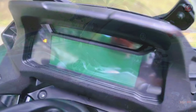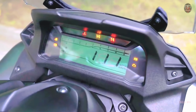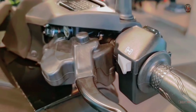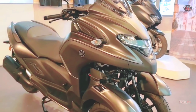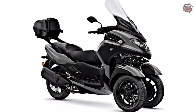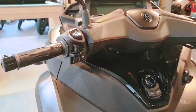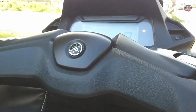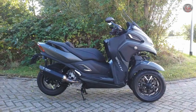For either of these models, you will get a special dual seat, along with leather paneling, aluminum footrests, and other additions to the cockpit of the motorcycle. On top of all of that, admire the new dark petrol colorway. Both the Standard and Tech Max models of the X-Max will be available in Yamaha dealerships starting November 2021.